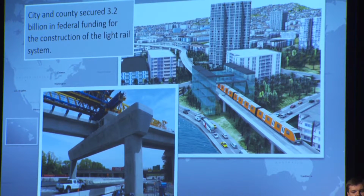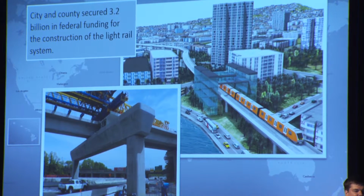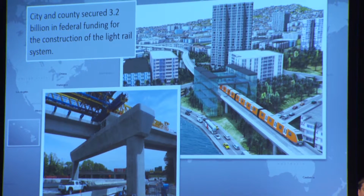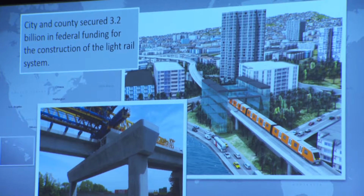So about 1 year afterwards, they got $3.2 billion in federal funding for building this light rail line between the east and west side of Honolulu. So that's probably the only time that any GIS work I've ever done has actually had an impact on changing history. That one felt pretty good.